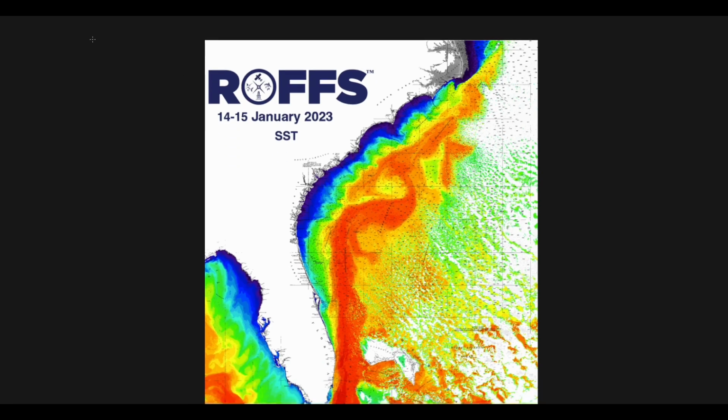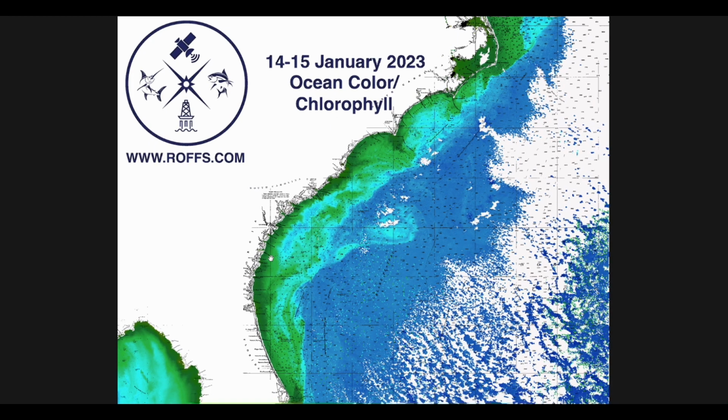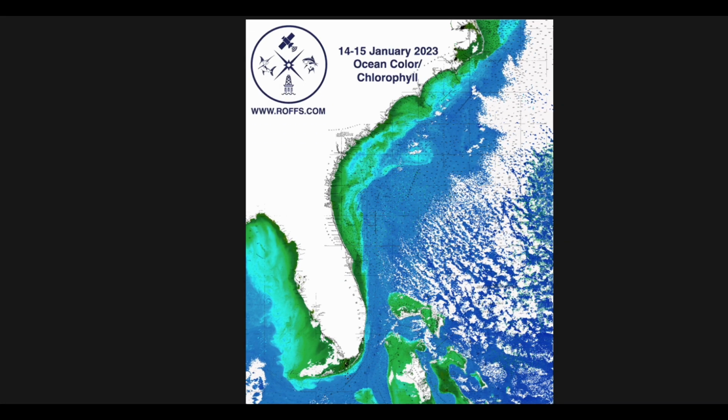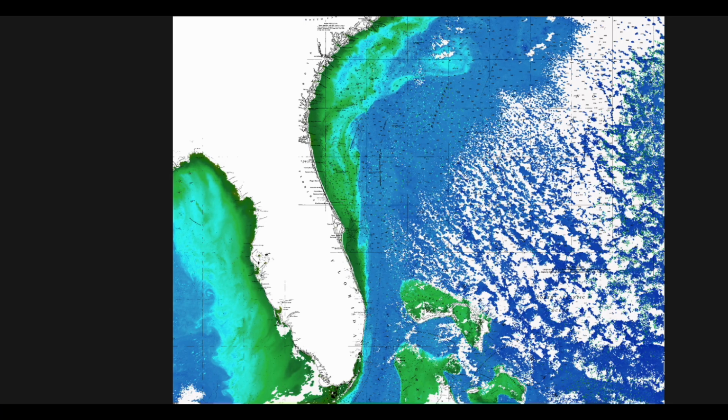Looking over at the associated chlorophyll data, zoom out a little bit here. Again, we can see some warmer, favorable blue water pushing inshore off of Key West, and then some blended blue to blue water off of the Key Largo area. This relatively large eddy here off of South Florida.